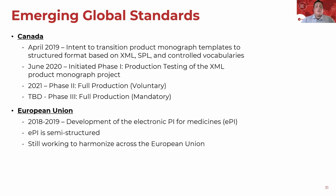So for the European Union, in 2018 through 2019, there was the development of the electronic PI for medicines, or the EPI. The EPI is semi-structured. And the European Union is still working on an actual harmonized process.